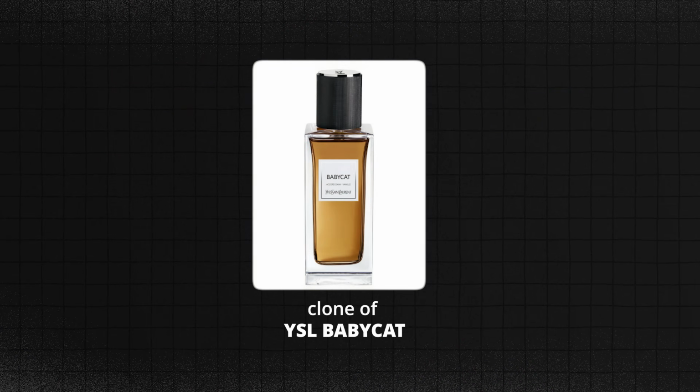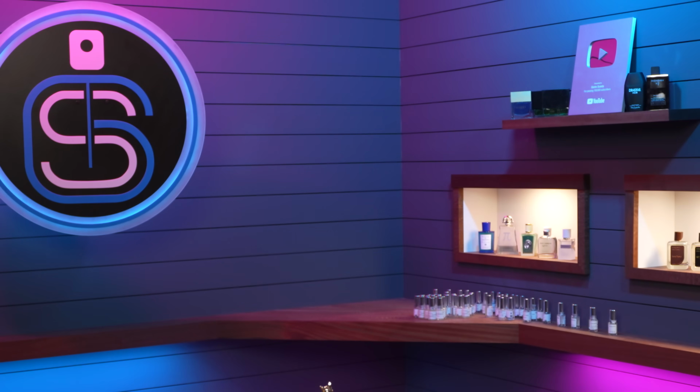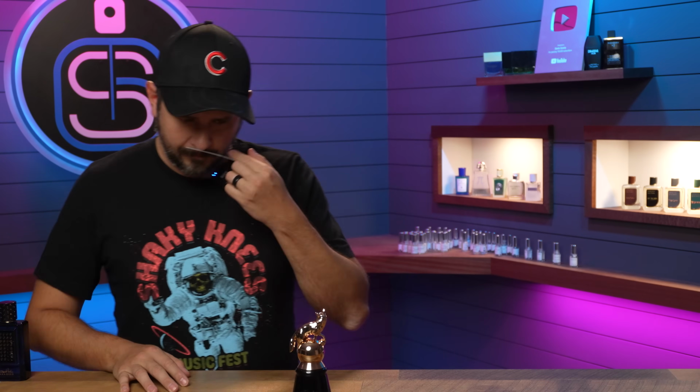This is Baby Cat, which still to me just feels kind of like a weird name to say, because maybe somebody comes up to you who doesn't know any better and they're like, hey, what fragrance are you wearing? And you have to be like, baby cat. Baby cat, it's called baby cat. Like a kitten, but a smoky fragrance, smoky kitten.